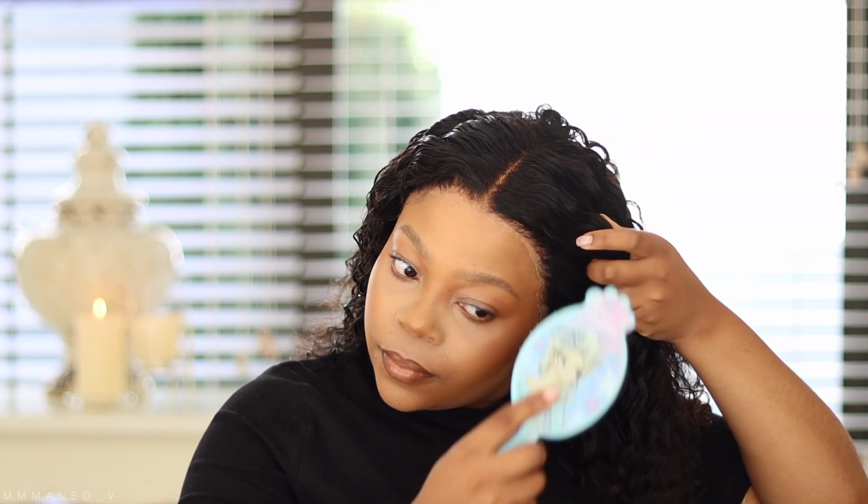As you can see, I went and used a brush. Can you see how well the brush helps with defining the curl of the wig? For me, it just helps with the process.